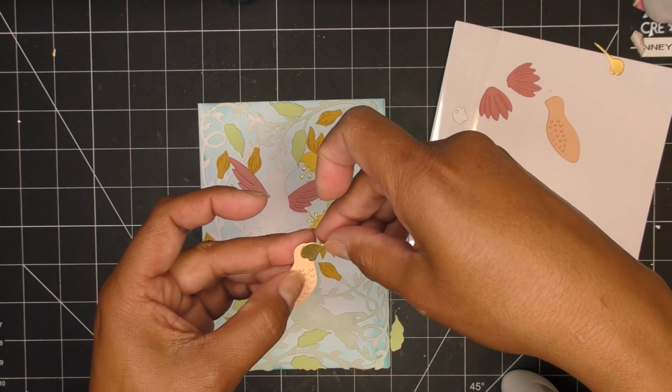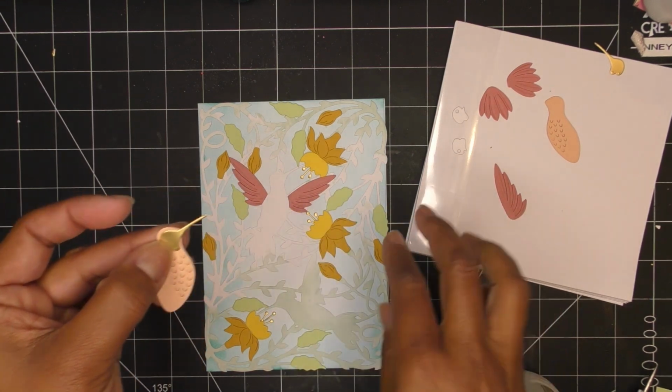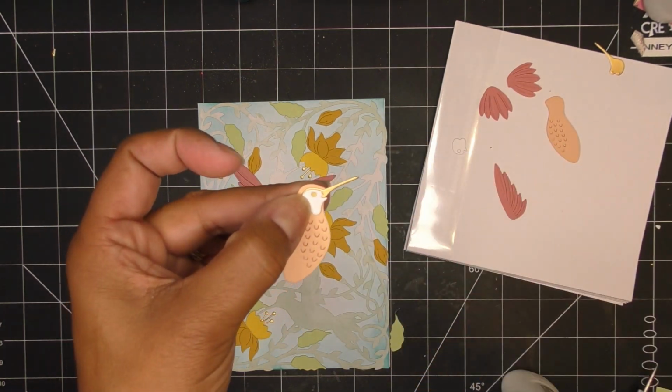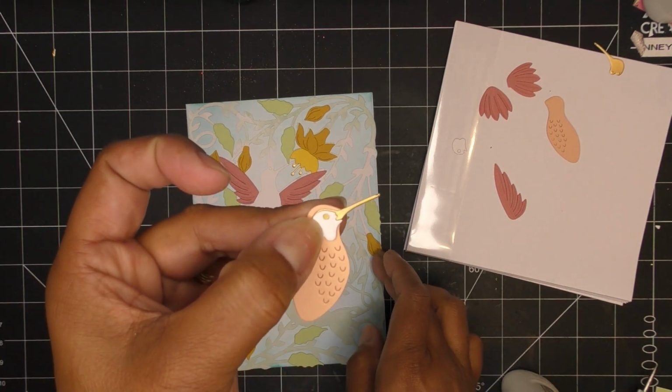We have this bit, and basically it's cut so you put it right on here. So if you had cut this out of black paper, you would have a black eye showing through this little white portion. But I used gold paper, so there's a gold eye right there. And it can go on top. I mean, you can put this other piece. It pretty much has to go this way.